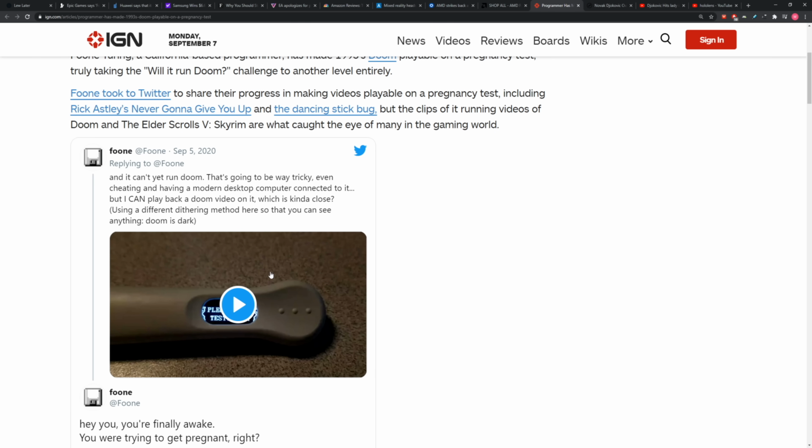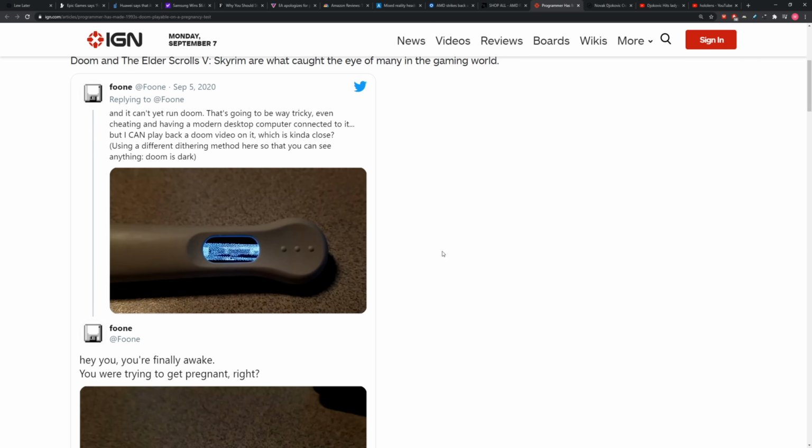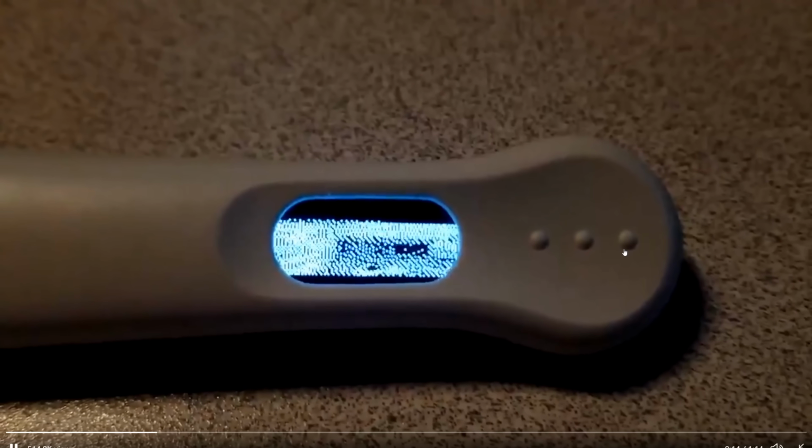user, Foon, to the Will It Run Doom challenge. You know, people try to get Doom to run on seemingly less sophisticated hardware. And so the first thing he was able to show off was just video of Doom playing on a very pixelated display, as you're showcasing here. I mean, hardly play. You tell me if it's playable or not.